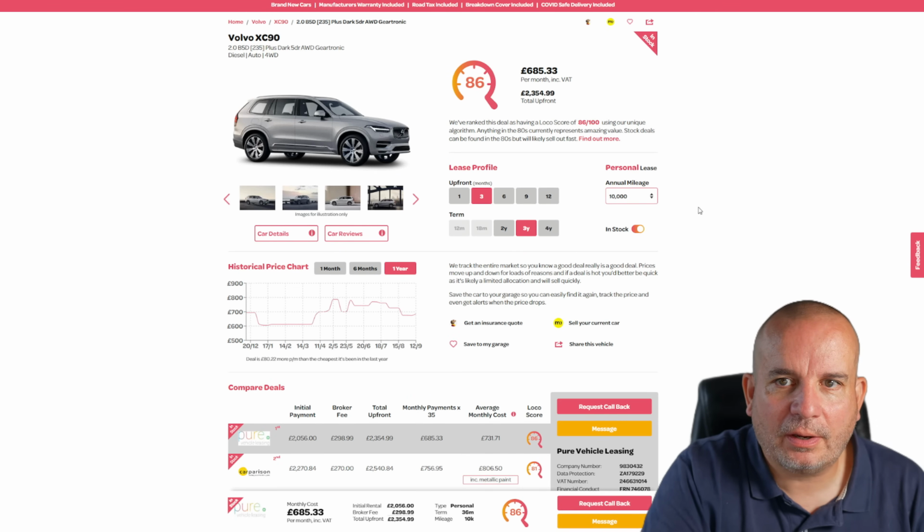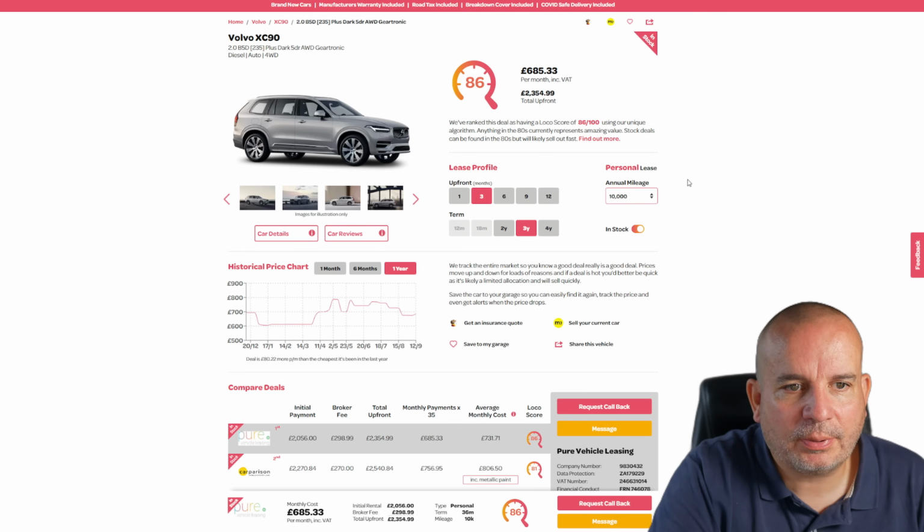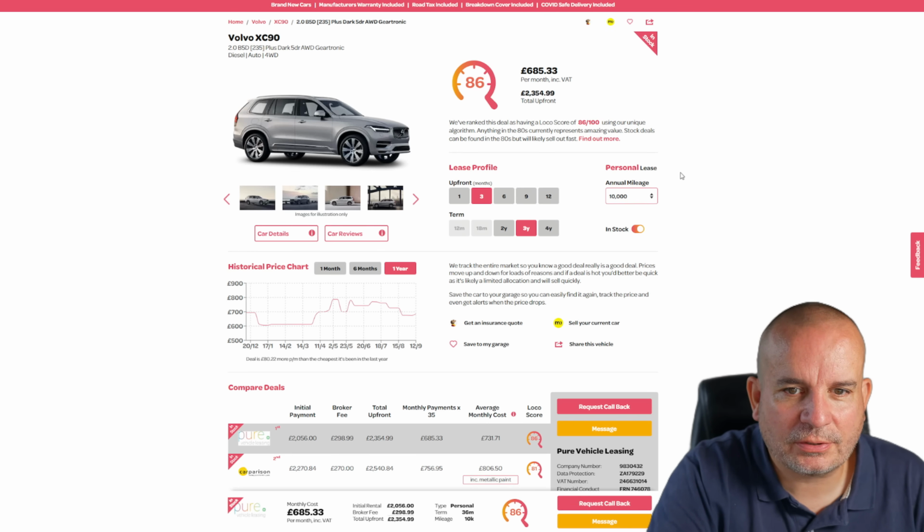Big jump now when we get up to the big boys. We've got the Volvo XC90, 2 litre B5D plus dark all-wheel drive Geartronic, so this is right up there in terms of the trim. They have been cheaper, but they've also been a lot more expensive.